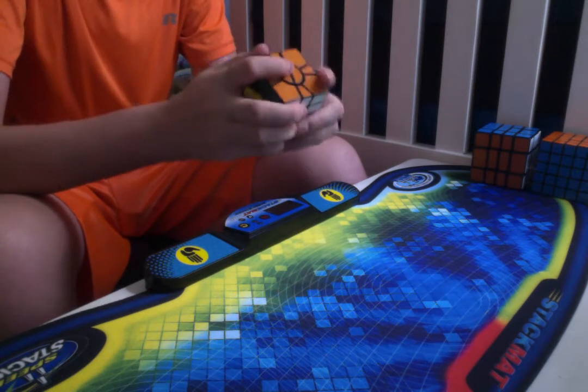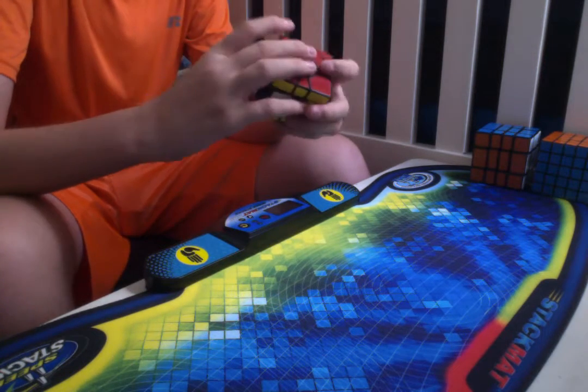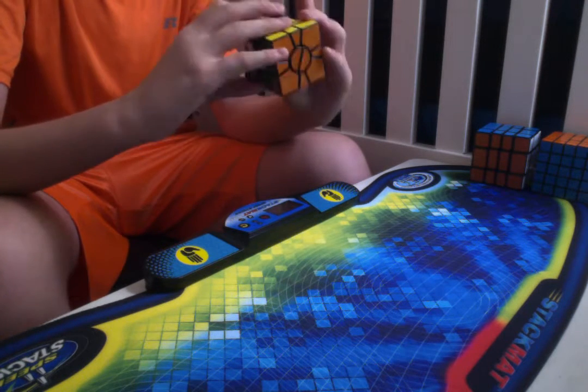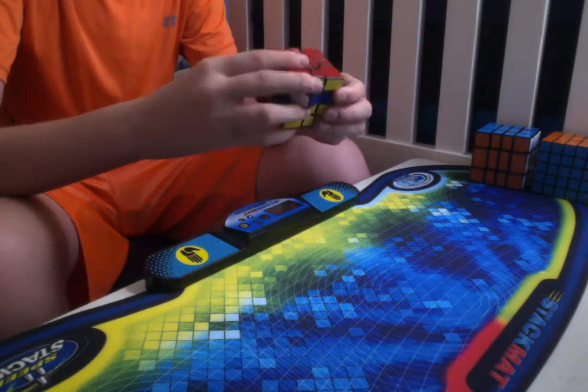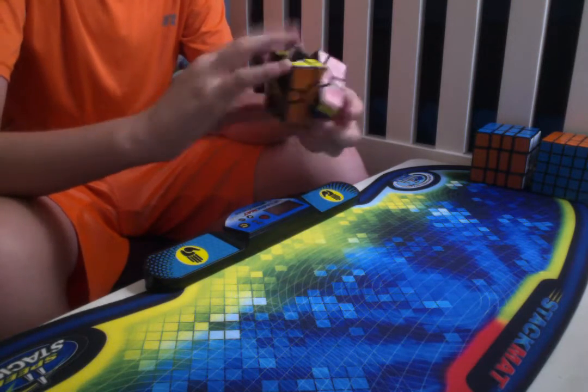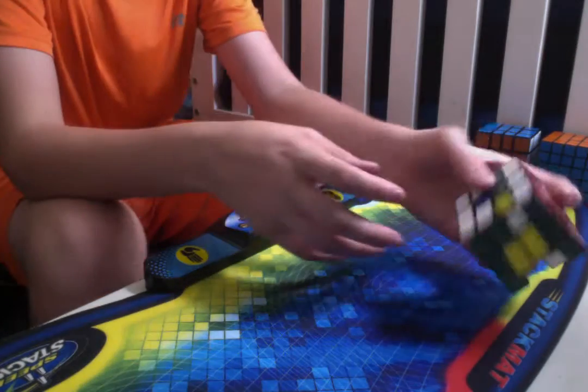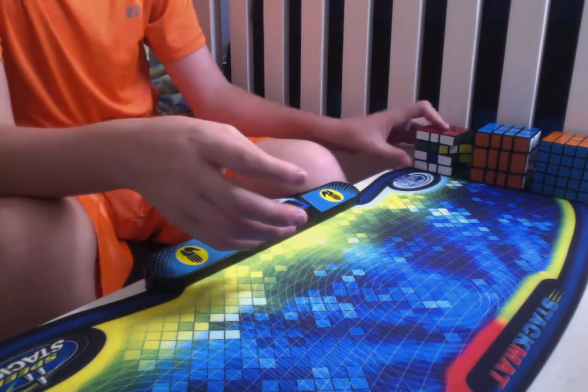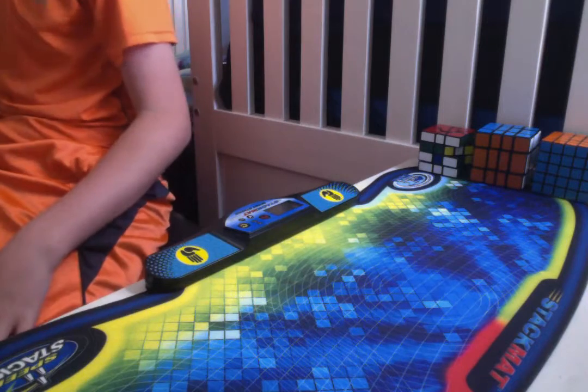I can't even turn it right now. So finally, I turned it. Okay, as you can see. Solved on the top two layers. So yeah, that is the QJ Super Square One.